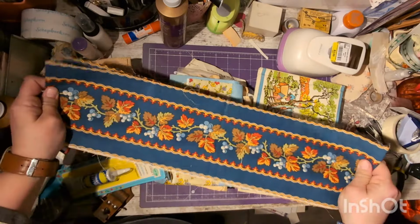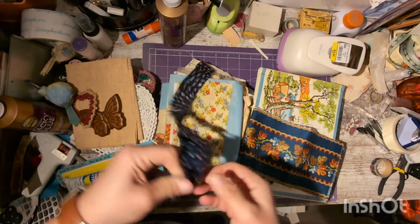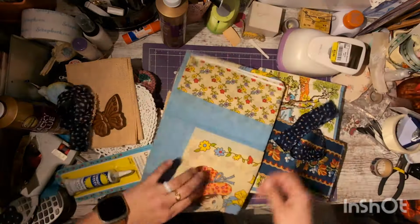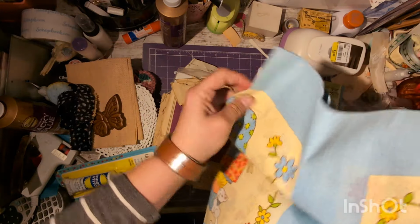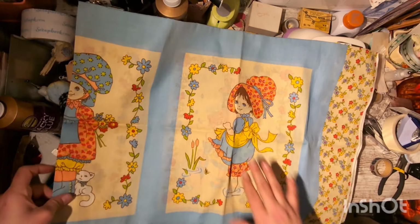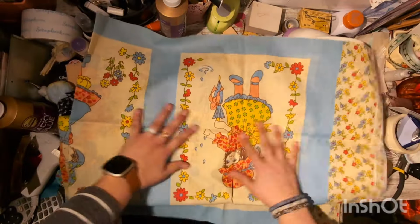So this piece of fabric will be great for a spine. This was just a scrap in a pattern, and I thought it would be nice for a tassel or something. I definitely had to have this. This section could be for a spine, but it has 4 of these. So you get that little girl, it's almost Holly Hobbie like. Or no, there's 6. So you've got that one, she's upside down, and then you get that one.